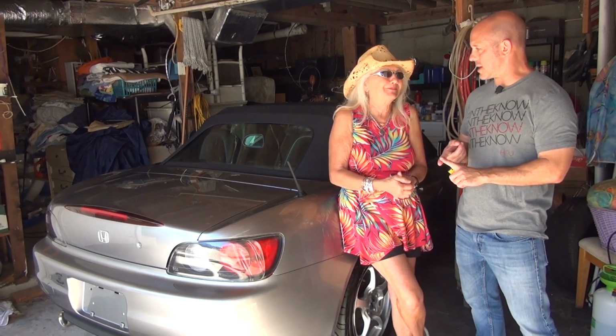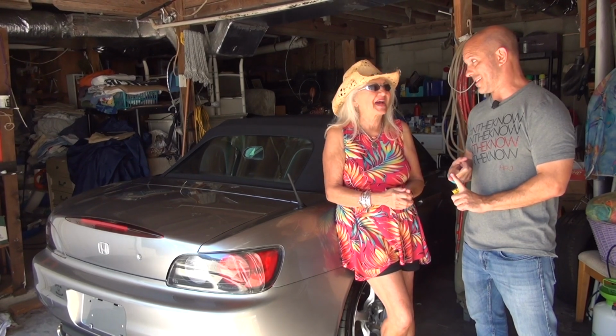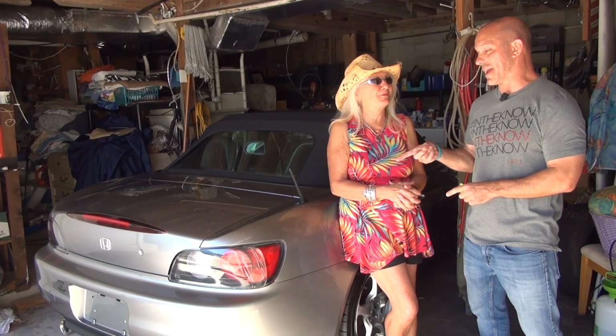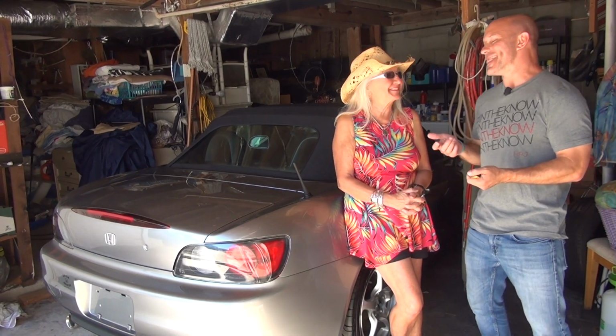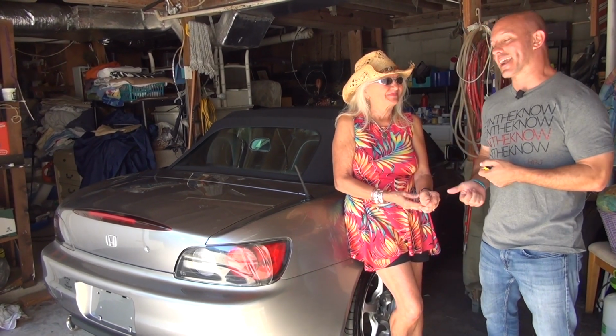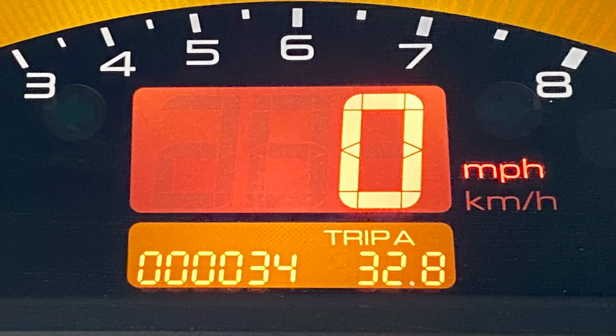Okay, so you had one to drive that you've put over 141,000 miles on. Yes. And then this one, which has some very fast miles. It's an S2000. This one here, I'm going to let the cat out of the bag now and let people know it has 34 original miles, which is the lowest mileage of any S2000 I've ever seen or heard of on the planet.